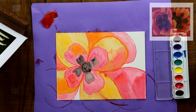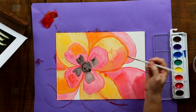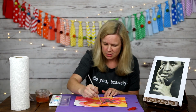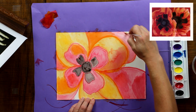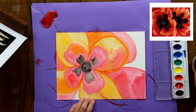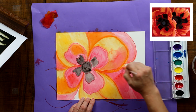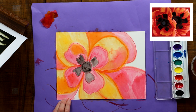All right, the last step that we have here is to take a clean, wet brush. You can use the water that you've been using, that's okay, but you don't want any paint on your brush, and you are just going to go over all of the lines, just kind of smushing the color together. You can go over the outside line too. That just kind of makes a gentler impression, a more gentle impression. I don't know if gentler is a word.